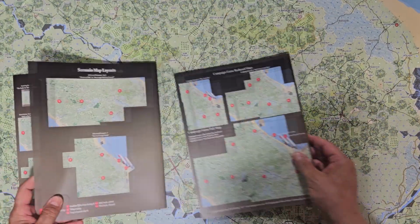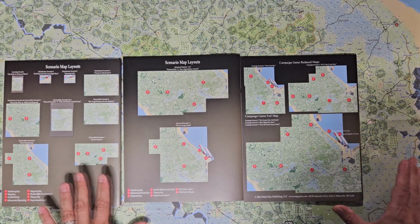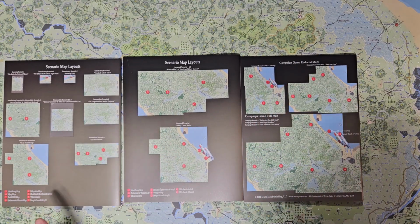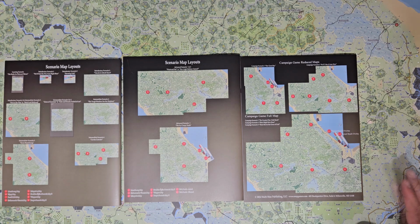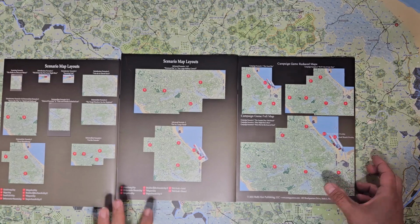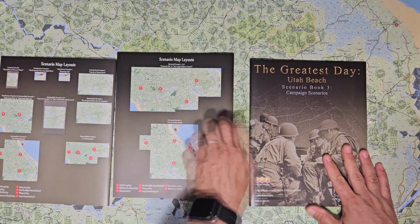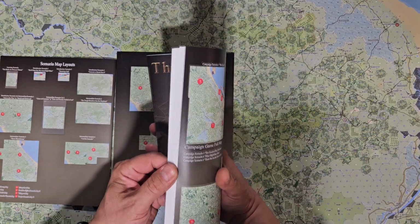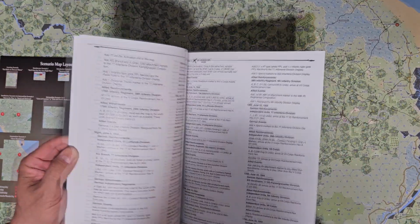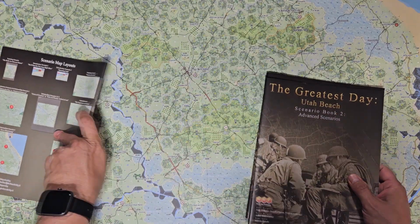You can see each of these books also gives you the setups, and gives you the map layouts for the different scenarios, and you can see where the beach overlays go. This is, of course, the full map. I really appreciate Campaign Scenario Book 3. Feels like the thickest one, actually, and it is 72 pages. So, wow, what a lot of game.